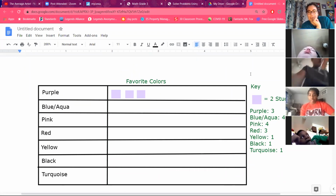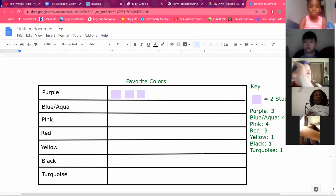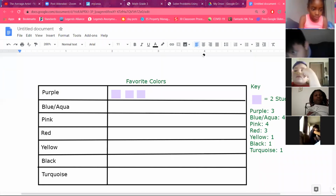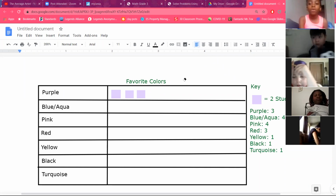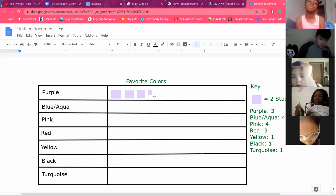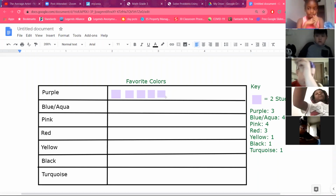Anyone else? Danielle, I saw you put your hand back up. Did you want to change anything? What'd you want to do? I want to change my answer to 5. To 5 squares? Yeah. Why? Because 3 plus 2 equals 5. But we only had 3 students pick purple.